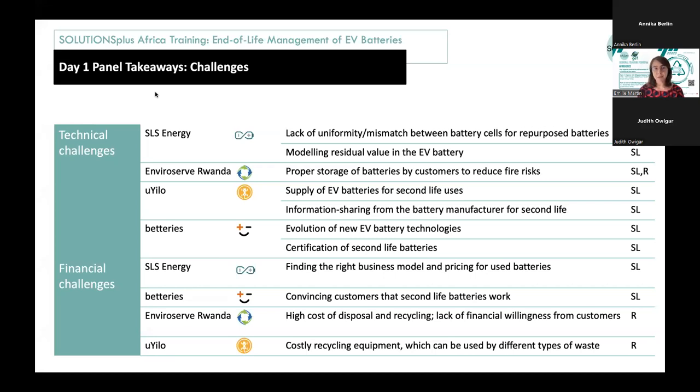So for instance, to give you some examples of what we discussed in terms of technical challenges, SLS Energy mentioned the challenges linked to the lack of uniformity or the mismatch between battery cells to build repurposed battery packs. Also how to estimate the residual value in the EV battery after its automotive use, so the first life.